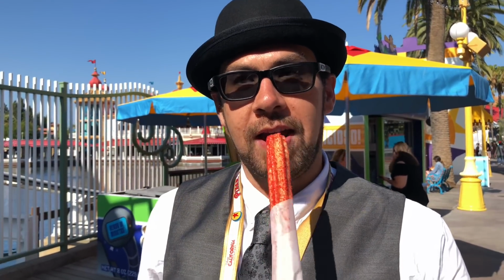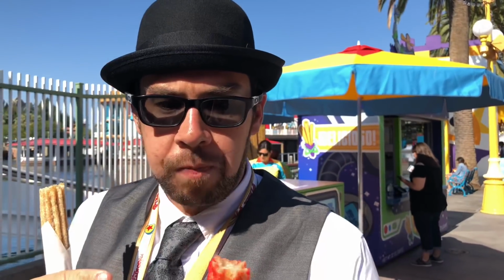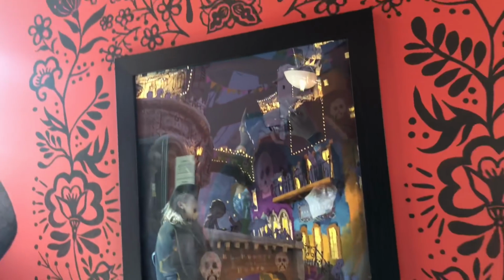So here we go, the caliente. It too reminds me of Red Hots. It's very good. It's not as spicy as I thought it would be. I really like this. I think it's one of the best flavors for a churro that they have, because you've got a little bit of the cinnamon like the regular churro, but you got some Red Hots if you like that candy. So very good. Recommend it. Worth coming over here just to get the caliente churro. So there you go.